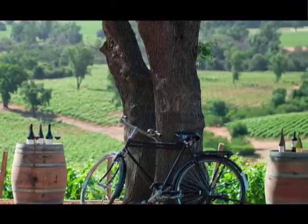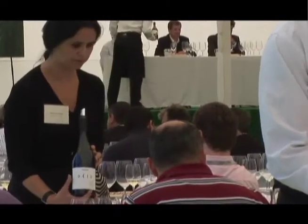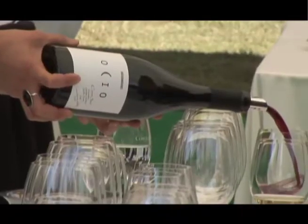We did a hand picking of the grape in small cases of 11 kilograms each. All the extraction of the color, the tannins, the acidity is made by push down. We are not using pump over. It's all made by hand in a really soft way. Okay, so I hope you enjoy the wine.